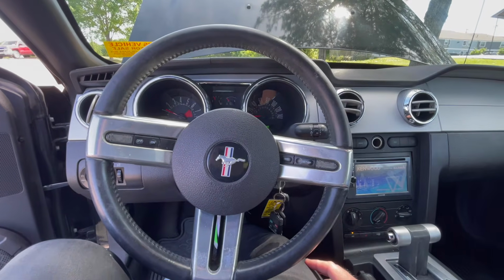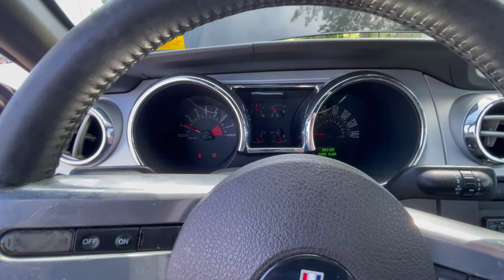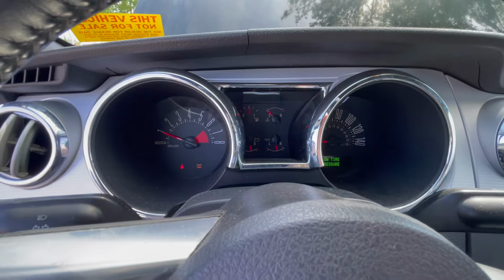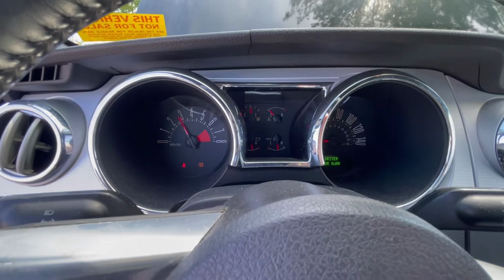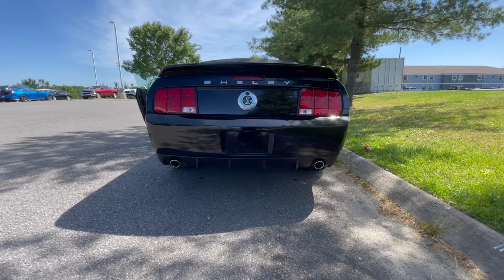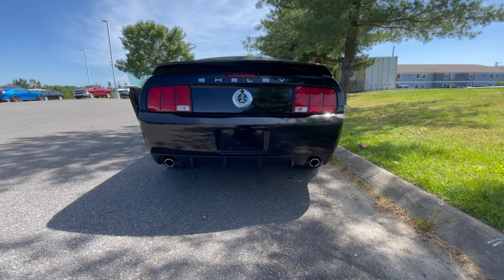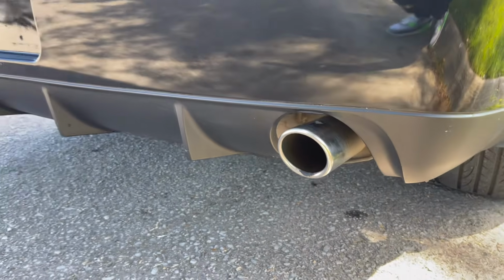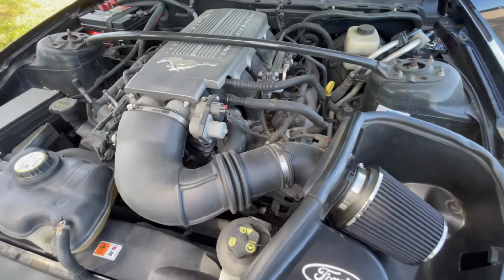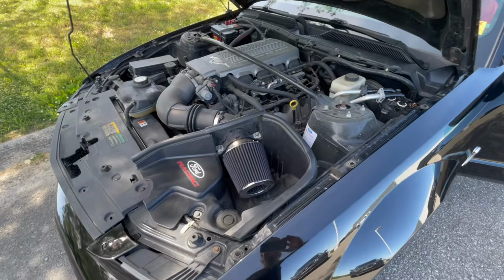Okay, sounds good. Wow, that's interesting. It's got a little burble on the runoff. Wow. Sounds good. That intake sounds mean.